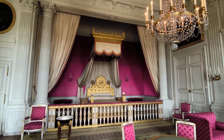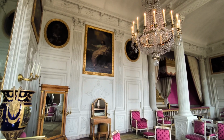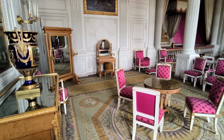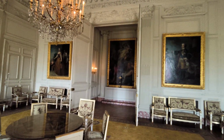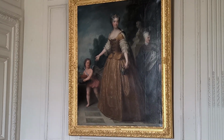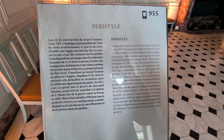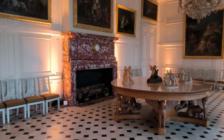It is Empress Marie Louise who selected the furniture you can see here today. The only exception is the bed, which was in Napoleon's bedroom in the Tuileries Palace. In the earliest days, this room was a chapel. It was converted into an antechamber but retained its original purpose. Opening on the courtyard on one side and the gardens on the other, the peristyle is a sheltered colonnade connecting the two wings of the Grand Trianon.